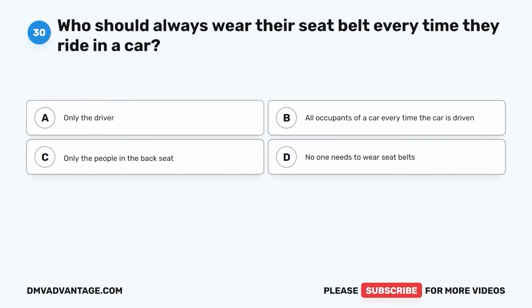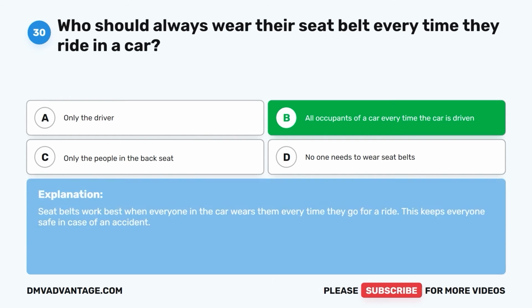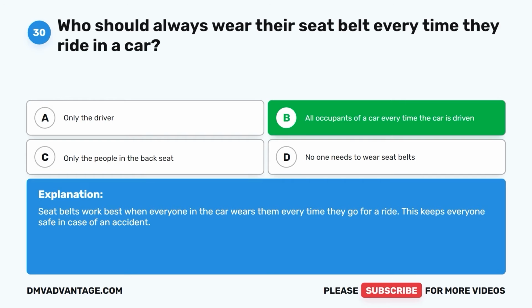Question 30. Who should always wear their seatbelt every time they ride in a car? A. Only the driver. B. All occupants of a car every time the car is driven. C. Only the people in the back seat. D. No one needs to wear seatbelts. The correct answer is B. All occupants of a car every time the car is driven. Seatbelts work best when everyone in the car wears them every time they go for a ride. This keeps everyone safe in case of an accident.